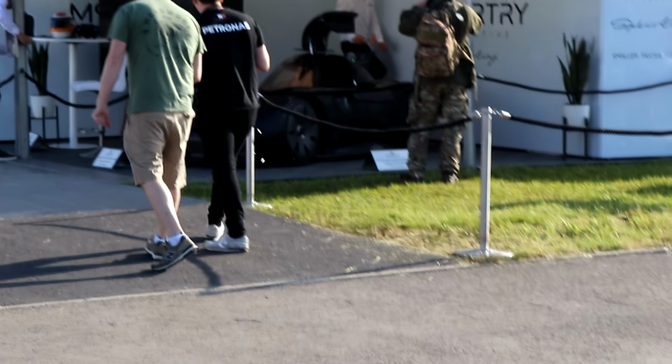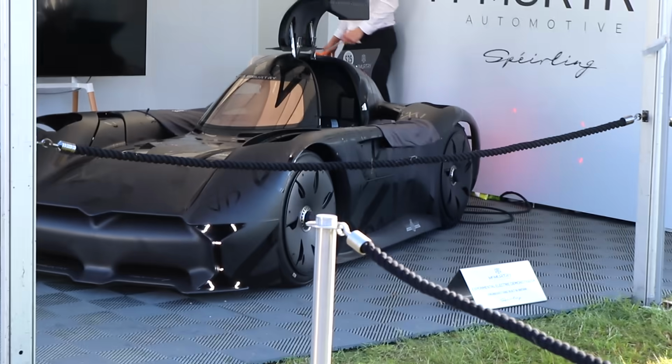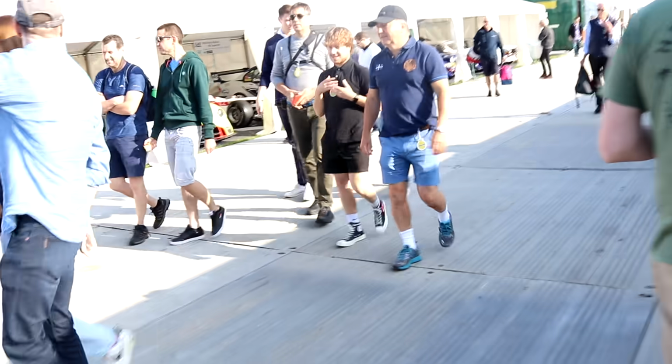It's a weird little electric thing. I haven't figured out what this is. I saw it go. It's pretty rapid. It's strange. It looks like something from Road Trip Adventure. Looks like somebody took an LMP car and made a toy out of it. Or Burnout Paradise, the toy cars. It's kind of cool. No real wing though, so we're not too fast.